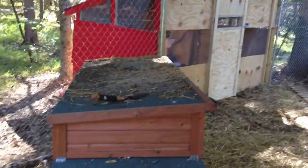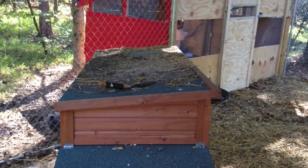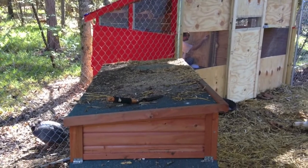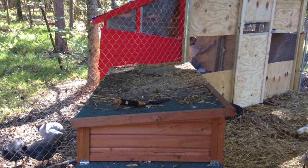We have a little pressure washer, so I'll pressure wash it, move it outside, and then I'm going to put it pretty much right up against the side of the coop that you just saw, in the hopes that the guineas will learn to go in there. I'm going to put their water and their worms and stuff there every night.